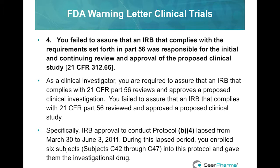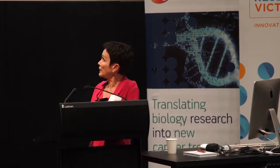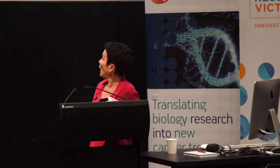There's a number of reporting requirements, again, that are enshrined in that legislation, and what you can see here is the requirements for a time frame for reporting. So something serious, fatal or life-threatening, you must report within the 7 days. Other serious ones must be reported within 15 days. And if everything goes well, you must report at least annually within 60 days of the anniversary of the IND.